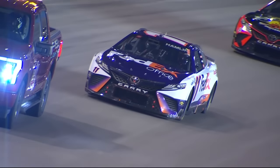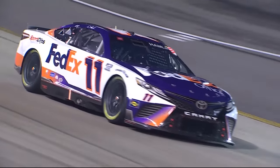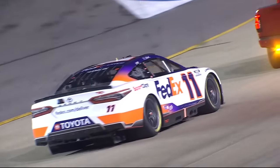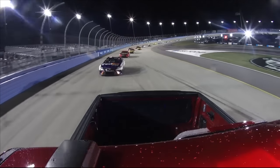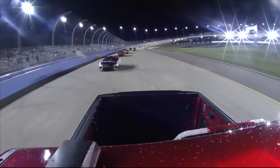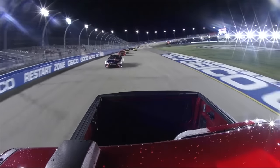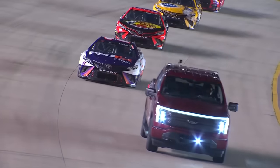Hey, Denny, this guy's up in the booth. How you doing? Try him one more time. Denny Hamlin, guys up in the booth, how are you? Doing good. Well, over 80 laps led tonight. Looks like you got a fast race car. How do you feel about the rest of the night with this track changing?